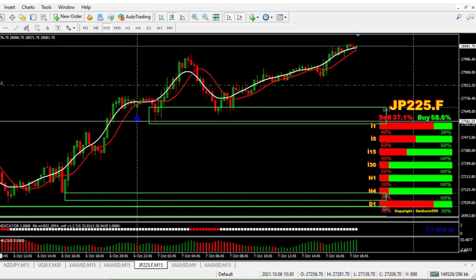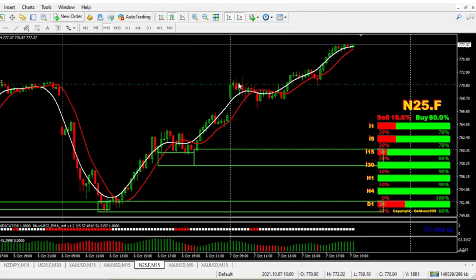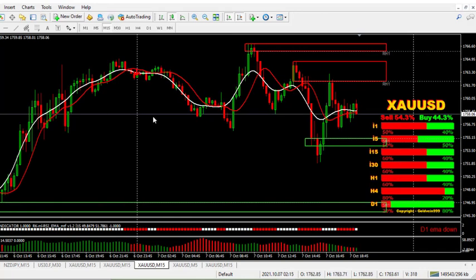Now let's check another pair. Here is another one too. D1 EMA is up, so you look for a buy setup with this indicator and place your trade. Still running also. Then when you check this one, you have D1 EMA down, meaning sell setup. So you look for a sell setup on this particular pair. You are not going to take any buy trade.